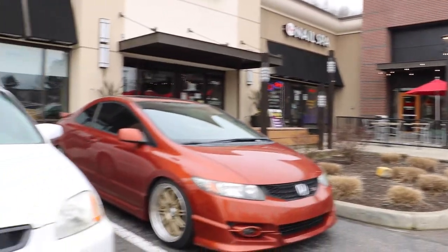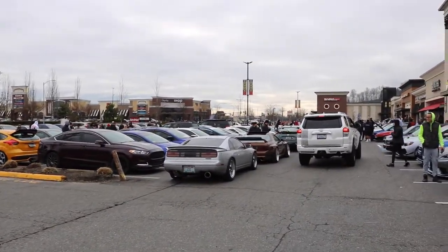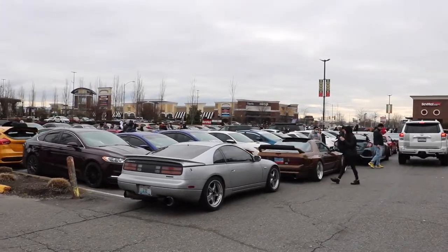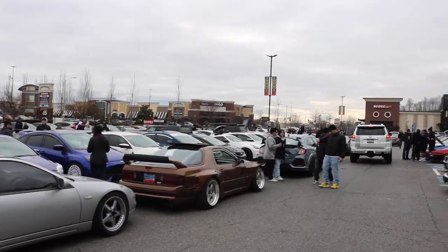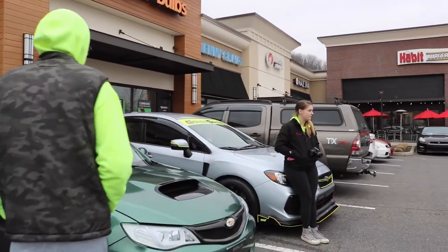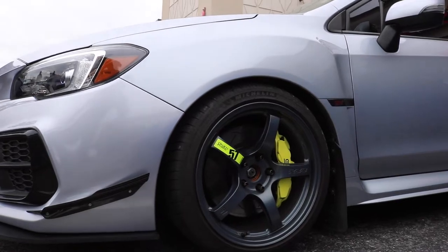But yeah, there's a ton of cars that showed up here today. I'm just gonna show all the cars that are in this lot because there's way too many of them. But yeah, I liked that 300ZX and this white body RX-7 as well. Got some Subarus action going on here. Some green Subarus, nice. I like the wheel combo and brake caliper combo on this as well.